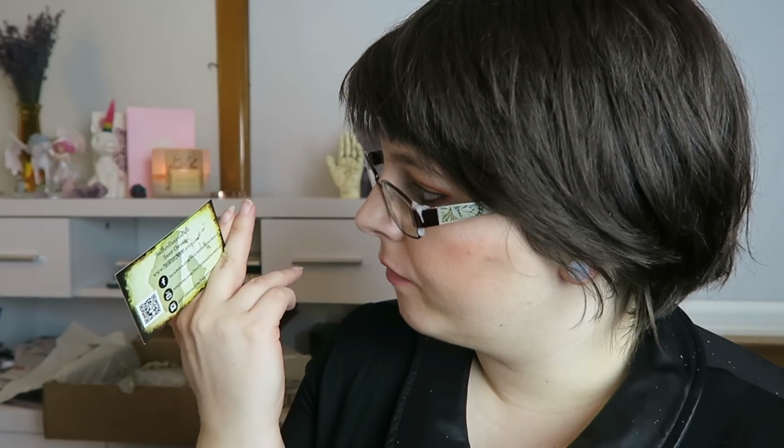I don't see a coupon on the card, but I did get a business card along with it that has the website for this shop, and it is thewitchymommy.com or witchymommy.etsy.com. It looks like they have a Facebook, YouTube, and Instagram. The Facebook and YouTube are Feather Garden Belle, that's B-E-L-L-E, and I will of course include all this information down below. Their Instagram is at the Witchy Mommy. But I do not see a coupon, even though it says there's a coupon in here for it.